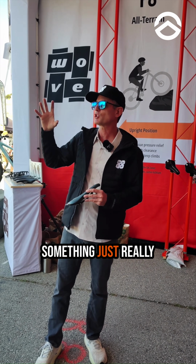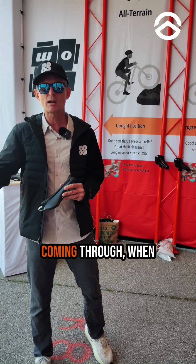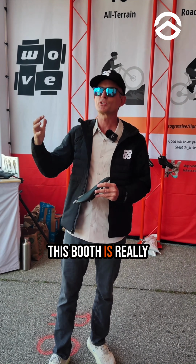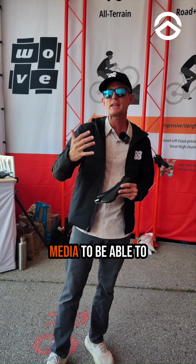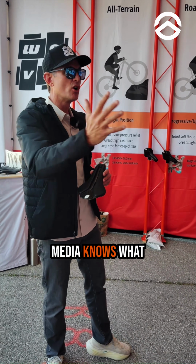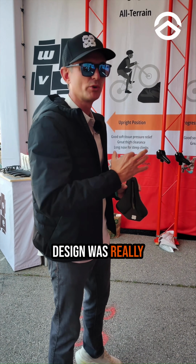And there's also something just really amazing about the presence of something like this, because when the media is coming through, when consumers are coming through at Sea Otter, they want to be wowed. This booth is really about wowing people. We also wanted the media to be able to come in, and again, if someone's not quite paying attention, the media knows what to take pictures of. They're pointed in the direction, and this booth design was really made for the media.